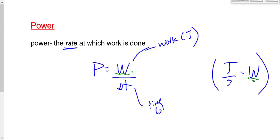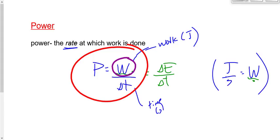Now, I'm also going to express this equation a little bit differently, even though this is the way that it appears on our data sheet. Because of the work energy theorem, we know that power could also be equal to delta E over T. Right? W is equal to delta E. In the end, when you're solving one of these power problems, what you got to do first is solve for work using the method that we learned over the last couple of days, and then divide it by time. That will give you the rate at which work is done. That will give you the power.